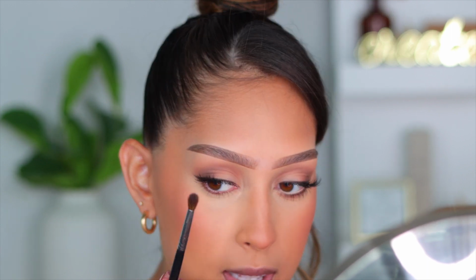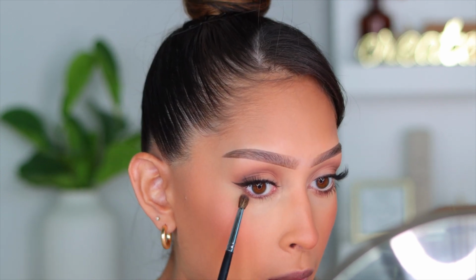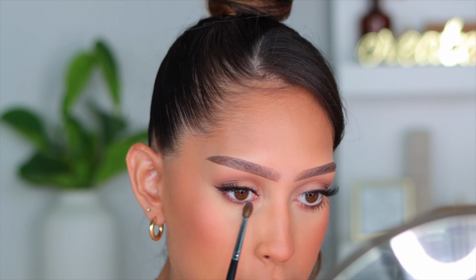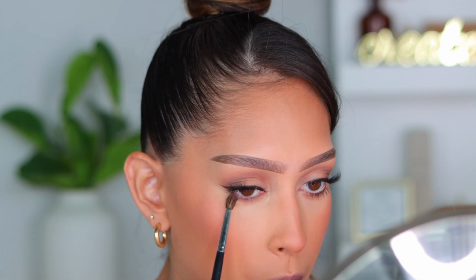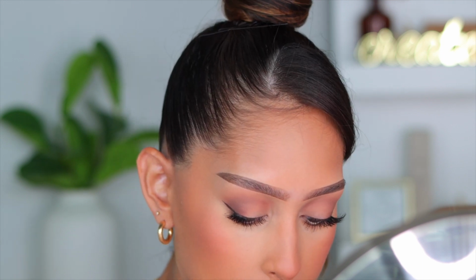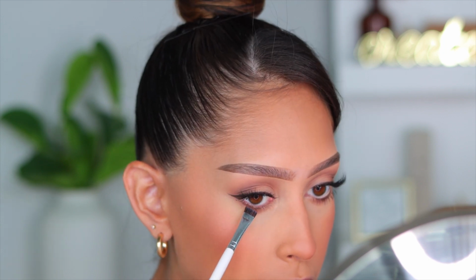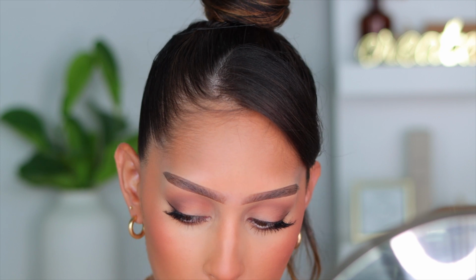And then I'm going to take that smaller fluffy blending brush and I'm going to dip into a little bit of crease and transition, both of them. And I'm just going to go in and wiggle that right over top of that Smoke shade. And because the shades are lighter now, I'm going to start to drag it towards the inner corner. And I'm just going to blow it out like so, nothing crazy. And then once I have it nice and blended, like so, I'm going to go back in with the shade Smoke and just re-intensify it on the outer portion of the eye. Just like that, nothing crazy.